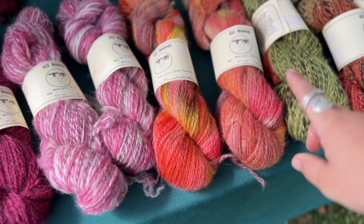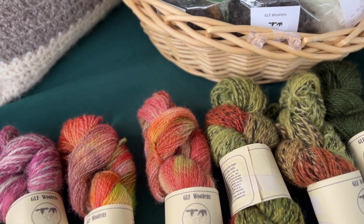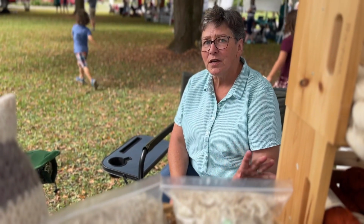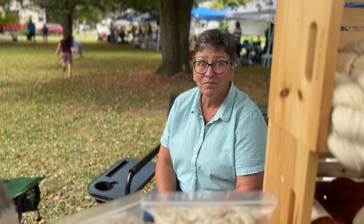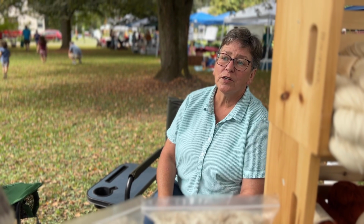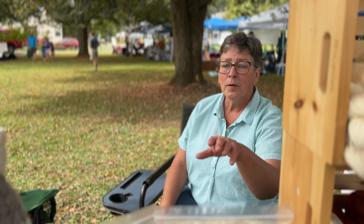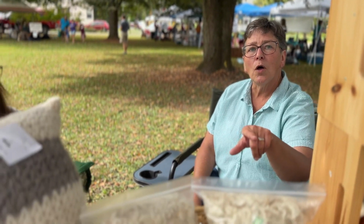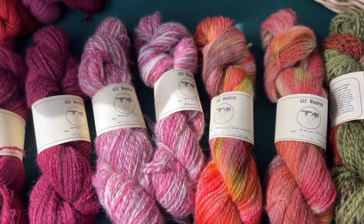So can you tell me a little bit about your yarn? Okay, so we have a flock of Border Leicesters. All the yarn, everything here, is from the wool from our Border Leicester flock. A lot of the yarn you'll see we've had processed by a mill, but the yarn in the front is all processed right here. All the spinning, and I do all the dyeing.